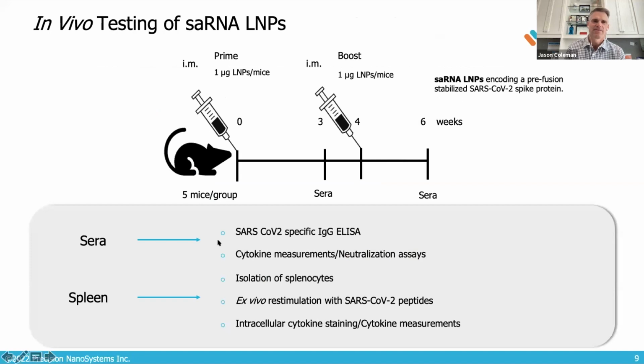So we'd also done some in vivo testing with these two lead formulations, LNP1 and LNP2. In this case, this is a mice study where a prime of 1 microgram LNPs was given to the mice, and then 4 weeks later, a boost of 1 microgram was done, and then serum was taken at 3 weeks and 6 weeks post vaccination. A lot of results came out of this, but just some high level things to present here.